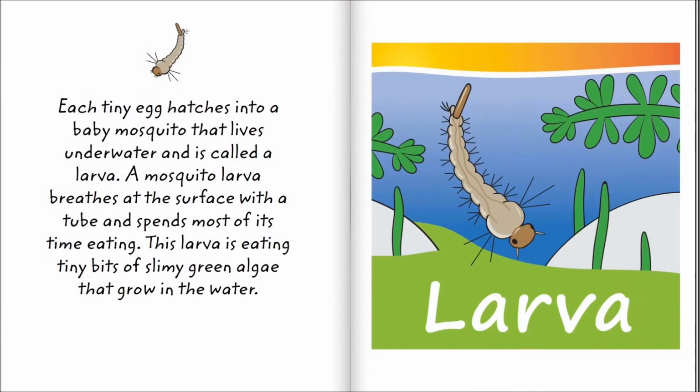Each tiny egg hatches into a baby mosquito that lives underwater and is called a larva. A mosquito larva breathes at the surface with a tube and spends most of its time eating. This larva is eating tiny bits of slimy green algae that grow in the water.